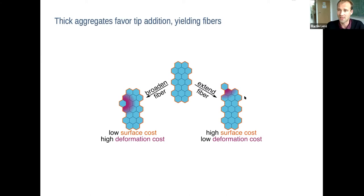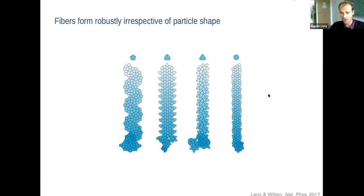And I think the interesting part of that argument is that it doesn't say anything about the shape of the particle. It can apply indifferently to many different types of shapes. And that's indeed something that we've checked again in the computer with a lot of different particle shapes. This is just a little sample: pentagons, hexagons with different amounts of irregularity, and octagons here. And in all the cases, in that intermediate regime of surface tension, we appear to get fibers very reliably.